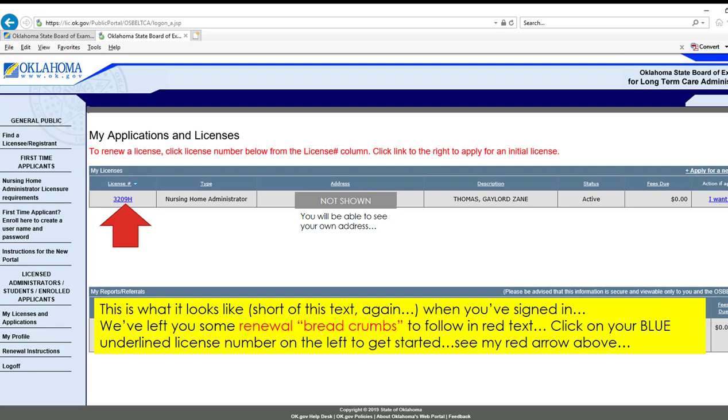I also note that on this screen, my status for my license is showing to be active, and in that case, you would not be able to renew. If your status is something else, it should be up for renewal if you're here to renew. If it's something else, you probably need to call the office.